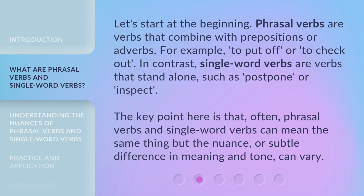Let's start at the beginning. Phrasal verbs are verbs that combine with prepositions or adverbs. For example, to put off or to check out. In contrast, single word verbs are verbs that stand alone, such as postpone or inspect. The key point here is that, often, phrasal verbs and single word verbs can mean the same thing, but the nuance or subtle difference in meaning and tone can vary.